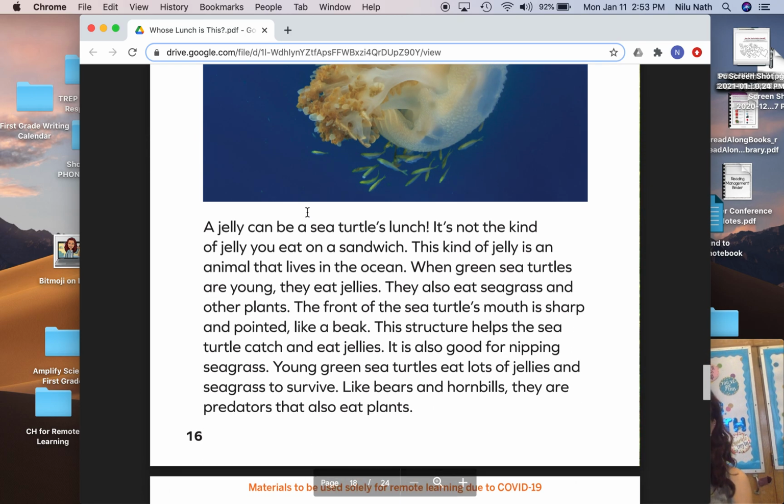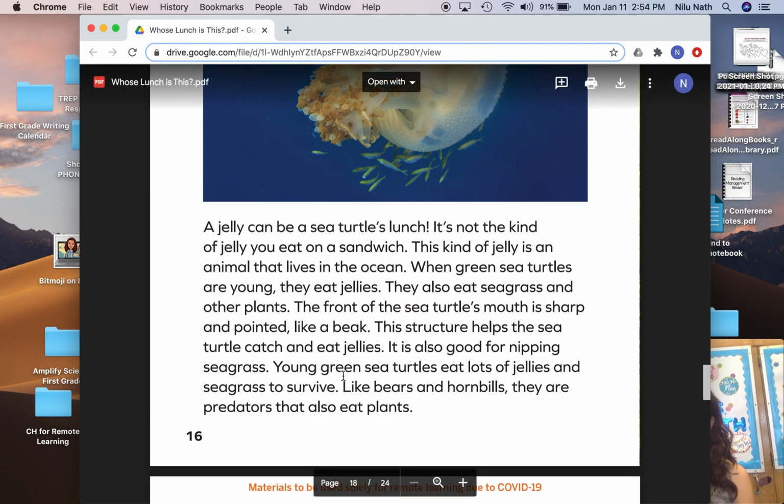A jelly can be a sea turtle's lunch. It's not the kind of jelly you eat on a sandwich. This kind of jelly is an animal that lives in the ocean. When green sea turtles are young, they eat jellies. They also eat seagrass and other plants. The front of the sea turtle's mouth is sharp and pointed like a beak. Remember, we learned a little bit about that from the last science lesson, the beaky mouth. This structure helps the sea turtle catch and eat jellies. It is also good for nipping seagrass, that means little bites. Young green sea turtles eat lots of jellies and seagrass to survive. Like bears and hornbills, they are predators that also eat plants.